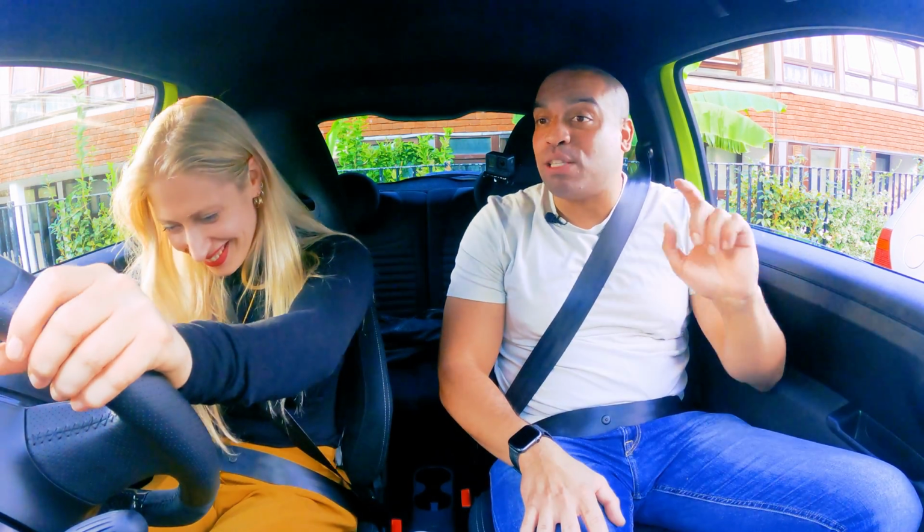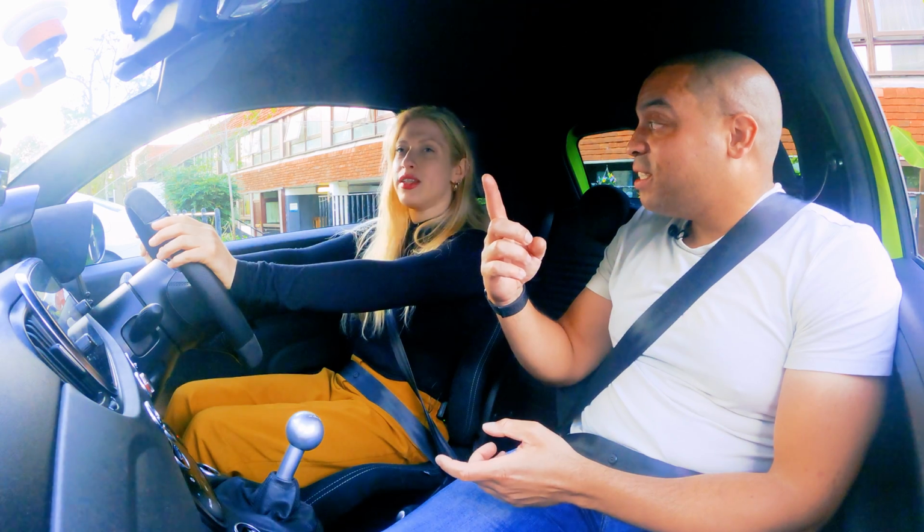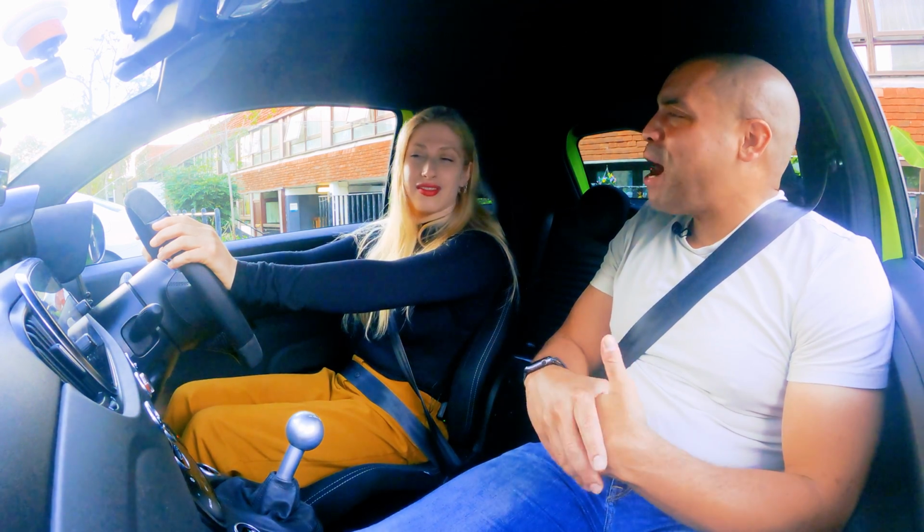There was a much more sensible version of this car. Okay. That was 160 horsepower, not so fast, and it was black. And it had a sunroof. Why is it called horsepower? It's the power of the horses.